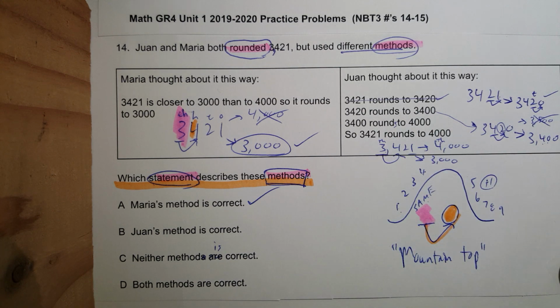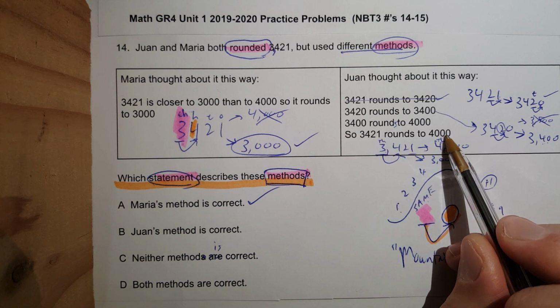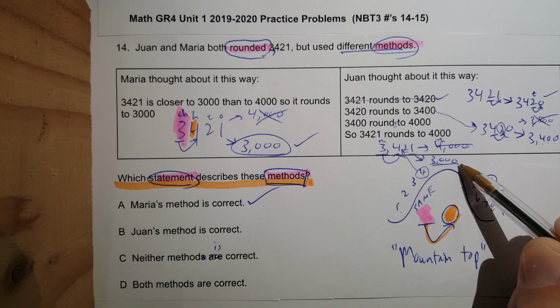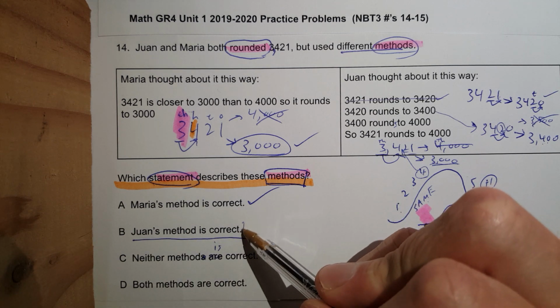Uh-oh, Juan, we made a mistake. We need a one-on-one conference. Why? 3,421 does not round to 4,000. It doesn't. It rounds to 3,000. Why? See this 4? See that 4? It rounds to 3,000.